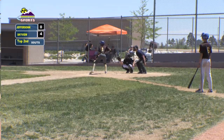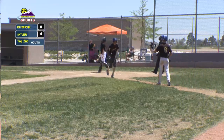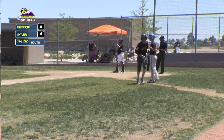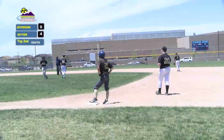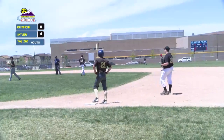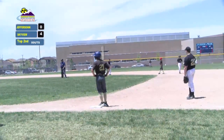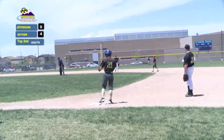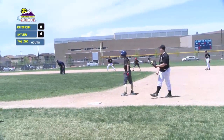Cat and mouse at second. Next pitch is waved at, strikes him out. So that was a very important out for Stober to get, or actually Anderson to get on the strikeout. And there's one down. Plenty of time in this ball game. Really, 4 runs is not hard to make up, but you have to start scratching your way, and it all begins on the defensive side.